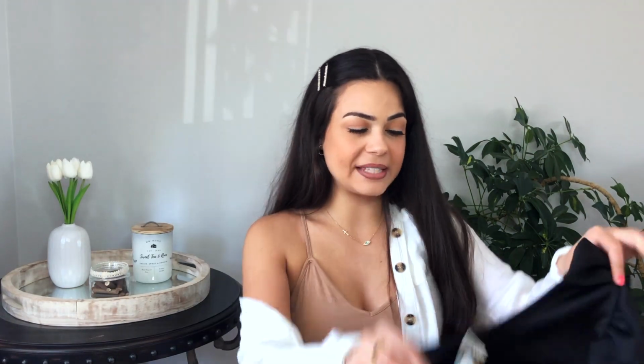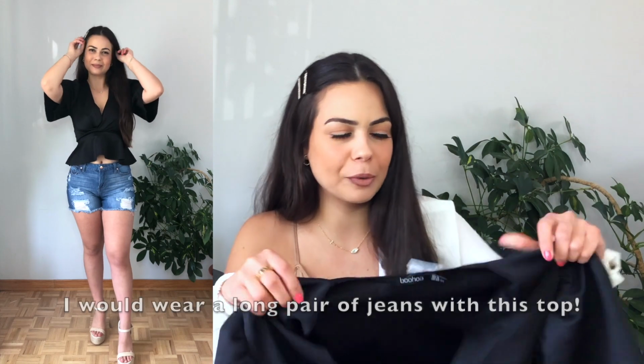The next thing I got is actually this top that is a little fancier than everything that I'll be showing you today. I realized that when I shop, I like to buy a lot of casual pieces of clothing. So I'll buy sweatpants and biker shorts and some summer dresses. But when I look in my closet, I really don't have anything that's good for a night out, going to a restaurant. So when I saw this, I thought it was perfect for that.